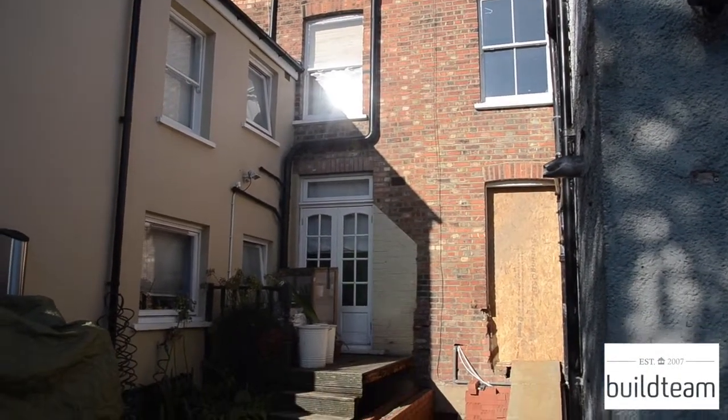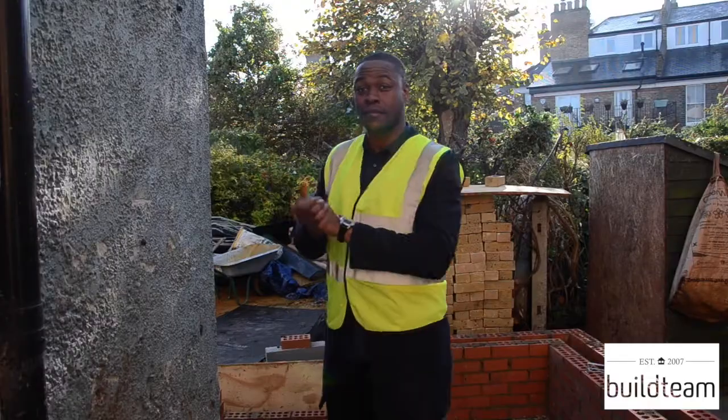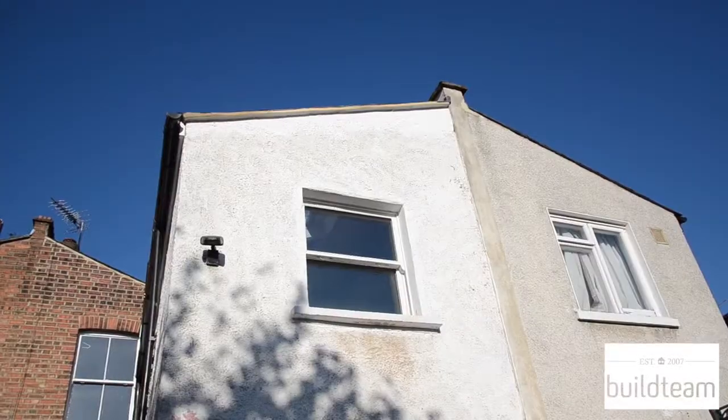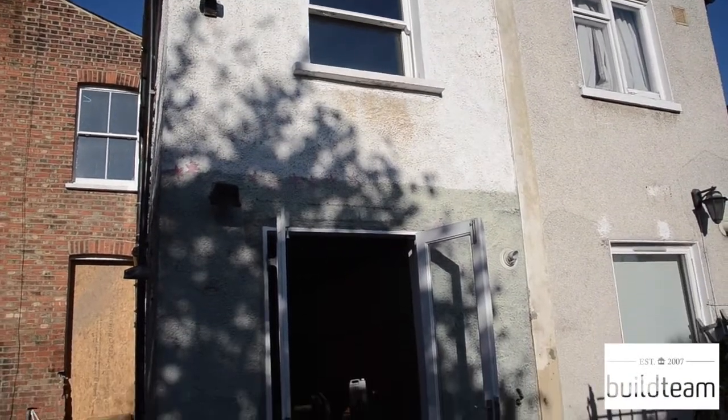And also the aim is to get the surveyors out so they can actually come to the property, measure up the steels, the length and the depth of the steels that are required, so that eventually we can remove the load-bearing walls on the side and on the rear itself.